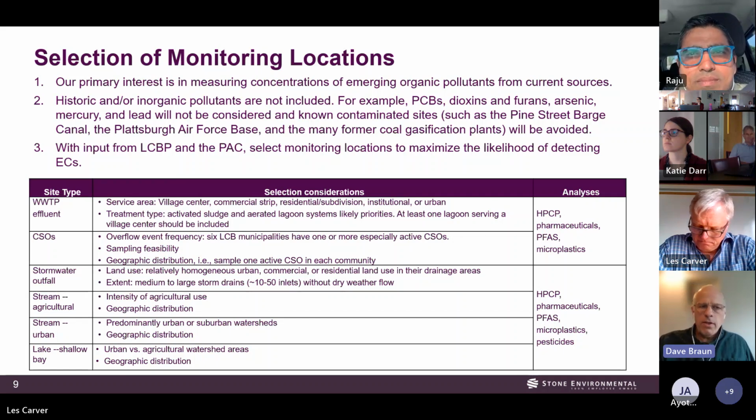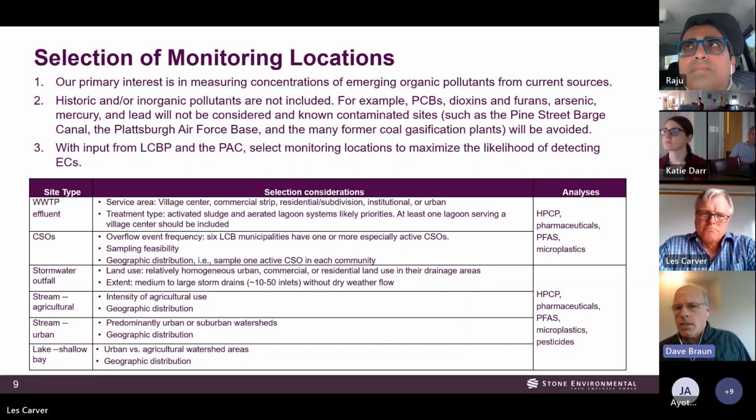So the other is treatment type. There are, I would say, two primary types of treatment in Vermont. I know we've got Wayne on this, and he could school me on a lot of this stuff. But as I understand it, activated sludge treatment plants by volume are the predominant type of wastewater treatment, and in terms of numbers, there are quite a few aerated lagoons. So we might want to look at just those two conditions.